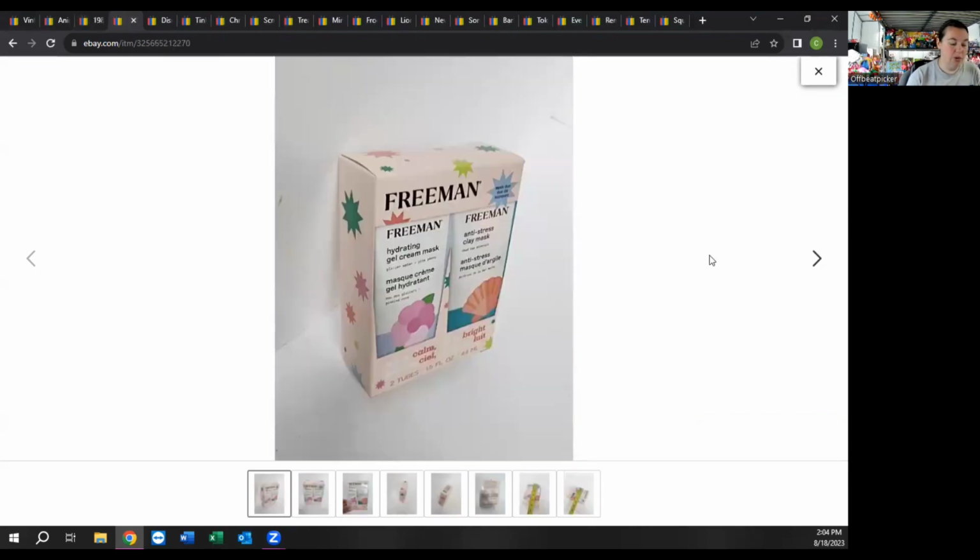Now we're going to get into what I sold on eBay this week. I'm going to start with my lowest sale of the week, and we are going to end with the highest sale. So the first thing we have is this face mask. I got this 90% off after Valentine's Day gift sets got marked down. So I think I paid like 10 cents for this, maybe 30 cents, but they sold for $6 plus shipping.